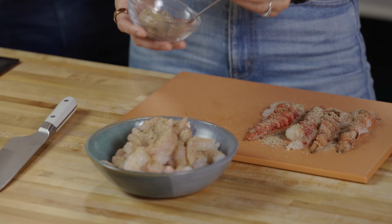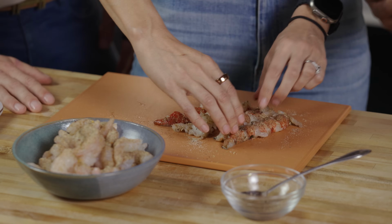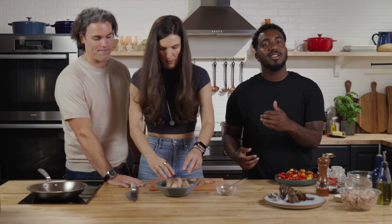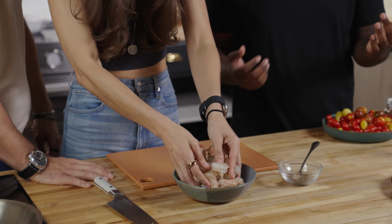But remember, we have to save some for our Alfredo sauce, but we can always make more. As you guys can see, they're building that confidence. She's starting to season a little heavily, because I don't think you would do this at home. No. It's the first for everything.